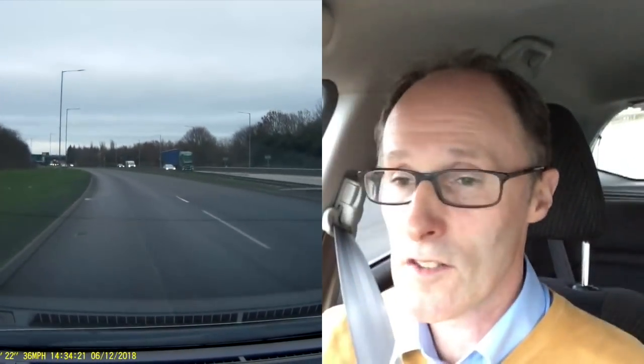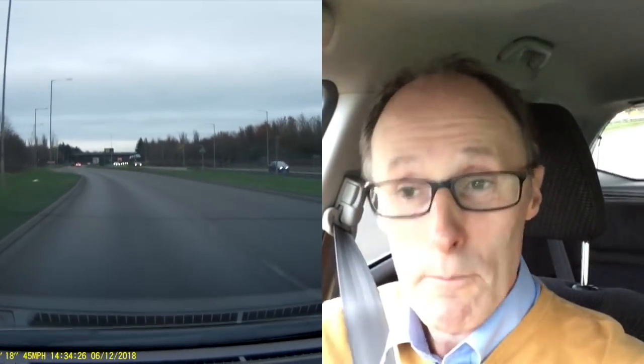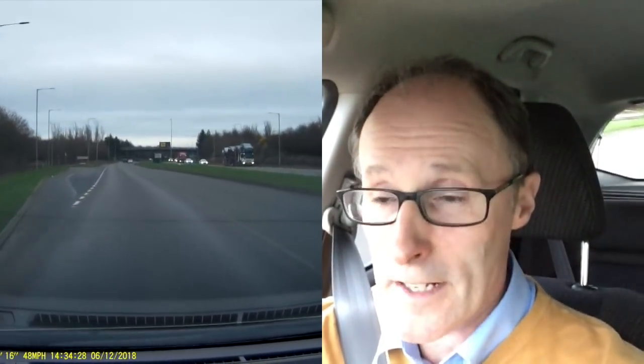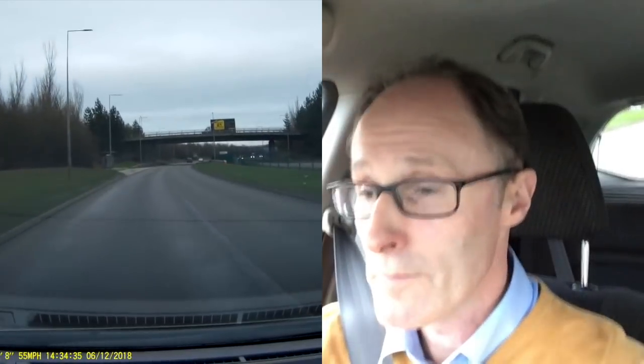Just seeing what that car was up to then, because he was right in my blind spot. I could just about see him inside my mirror. So you've got to keep an eye on some drivers. And same again, it's a national speed limit, building that speed up. But ahead of me there's quite a bit of traffic, so you've got to take that into account. You can only go fast at a safe speed if it's safe to do so.